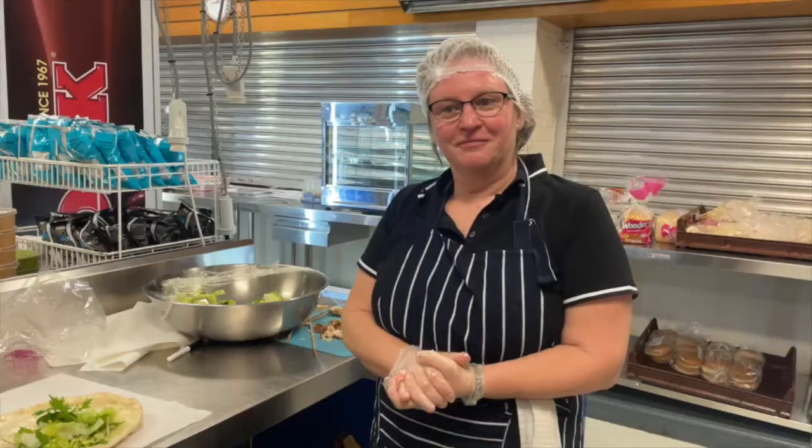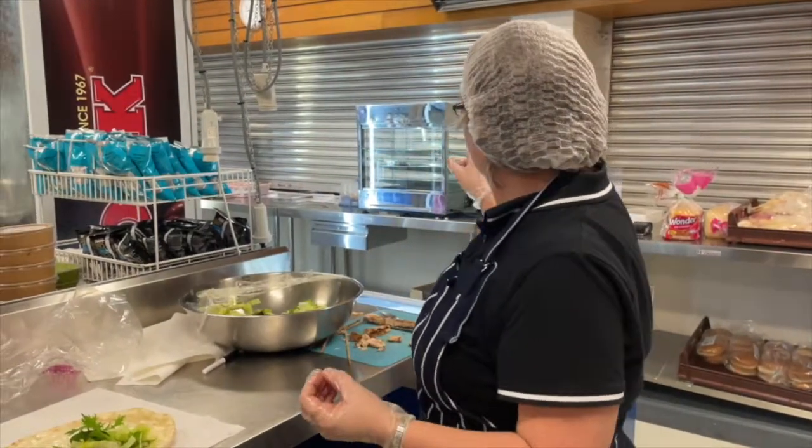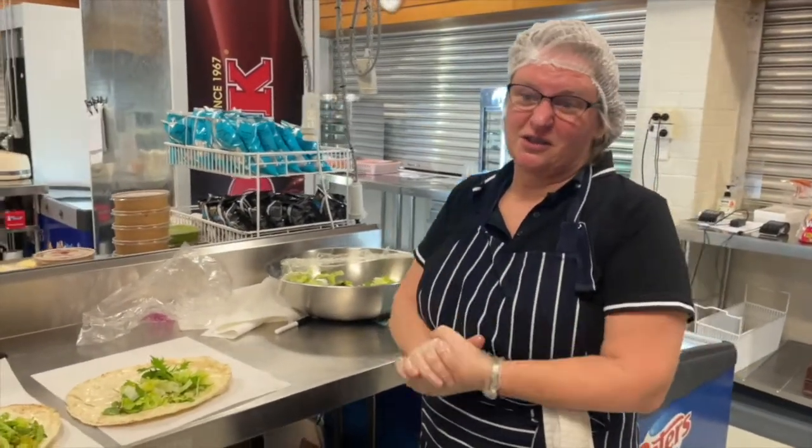How does the canteen package their food? Mainly in paper, or we've got some biodegradable containers for the hot food. We do have some plastic, but that's only because it's the size we need.